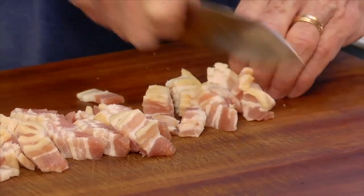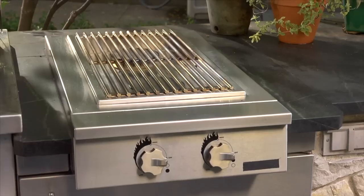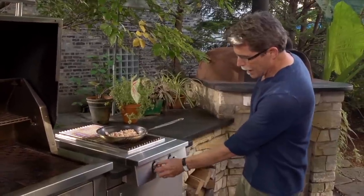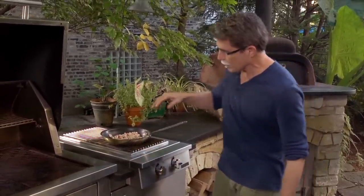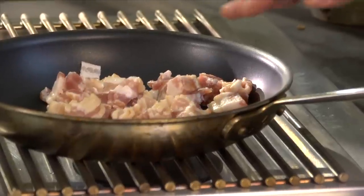I'm going to scrape all of this together into a skillet. And I'm going to put it over kind of a medium to a medium low fire. I want the bacon to completely crisp. I'll check on it every once in a while as it's cooking, stirring it to make sure that it's evenly cooking.